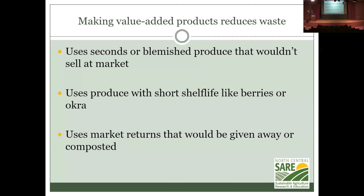Also, things like strawberries, if we pick them on a Monday, they're not going to keep until Saturday for the market. If you pick them too early, they're not going to be sweet. So if you pick them perfectly ripe, they're not going to stay that long. So what we would do, the Monday picking would go into the freezer. And then the Wednesday or Thursday picking would go to sell fresh at the market. We sell frozen strawberries during the winter for the same price as we sell fresh strawberries in the summer.